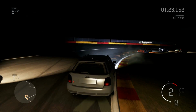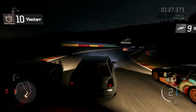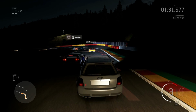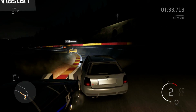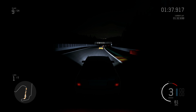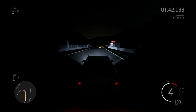I'm on the grass. Not good. Okay, I had to let go of the gas there to regain control of the car. Ah, that little tap. All right, there's only two laps. This is a really long track, so hopefully we can do it. We're ninth.